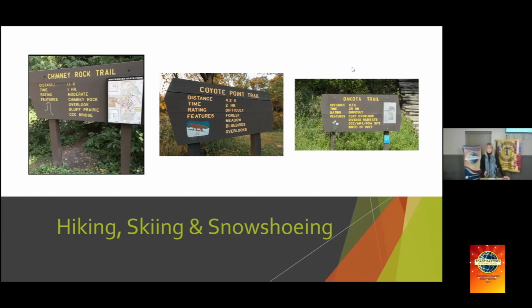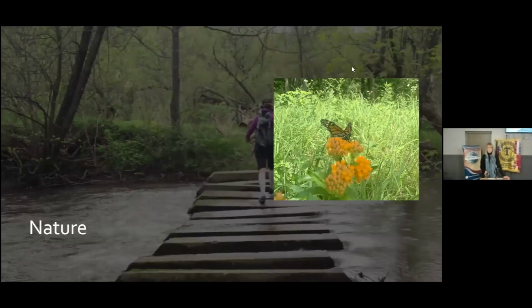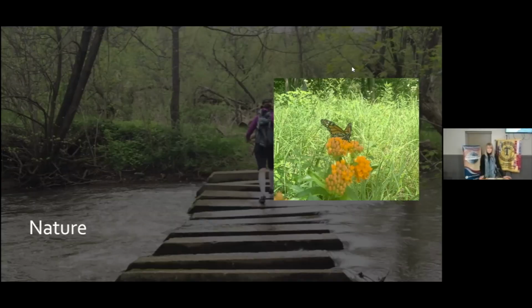Year-round. It is truly a state park for year-round use. Skiing, snowshoeing, hiking. And the views, quite phenomenal. This is Chimney Rock overlooking the Whitewater Valley. And maybe the best part is just being able to have a respite, connect with nature. You might get wet feet or a bee sting, or so I've heard from a friend, but it's worth it.